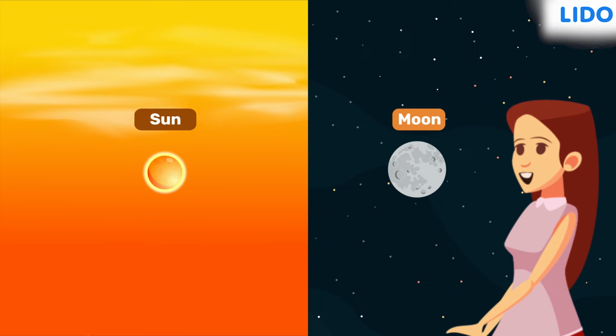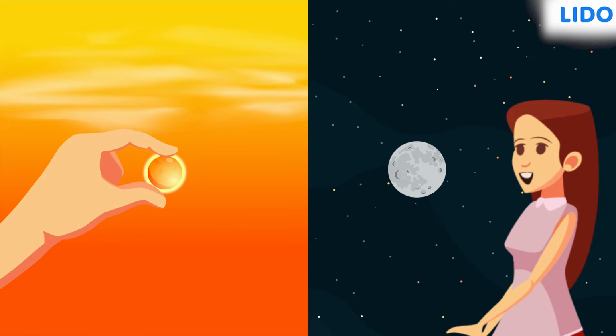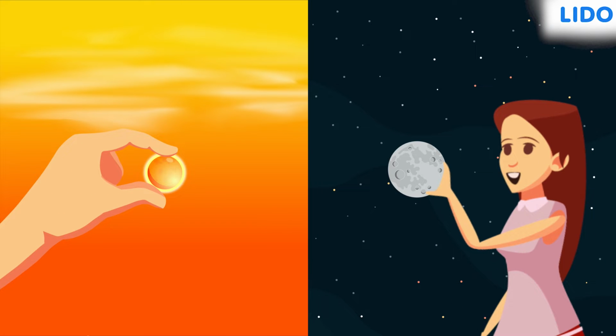Do you know, between the moon and the sun, which one is bigger? The sun fits perfectly between my fingertips, but the moon doesn't. It should be obvious, right? But can we be sure that the moon is bigger than the sun?